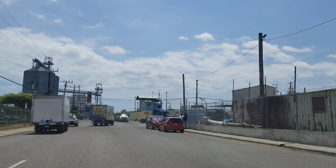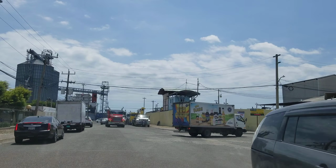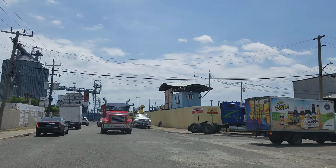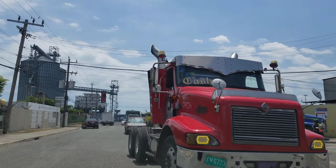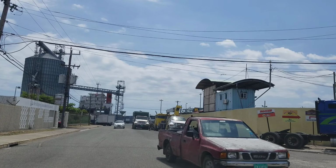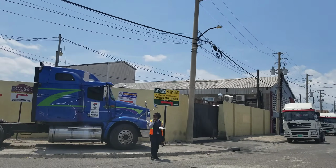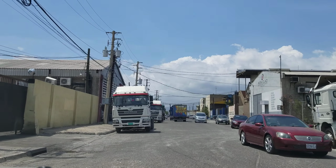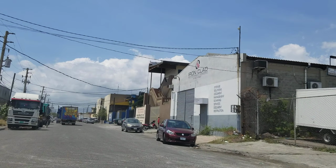Okay, so we're now in Newport West. Okay, I don't know what this truck is doing. Let's just get out of their way. You're going to find a lot of trailers and things because of the wharf to pull the containers. So this is a very busy place. See the trailer heads.